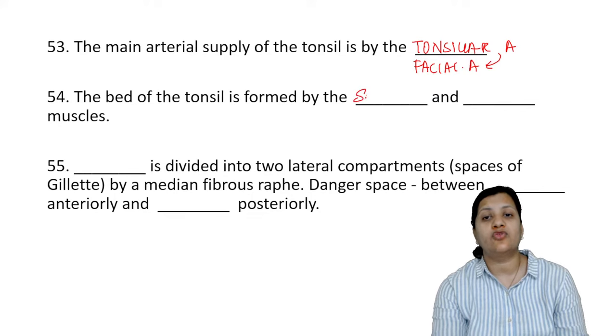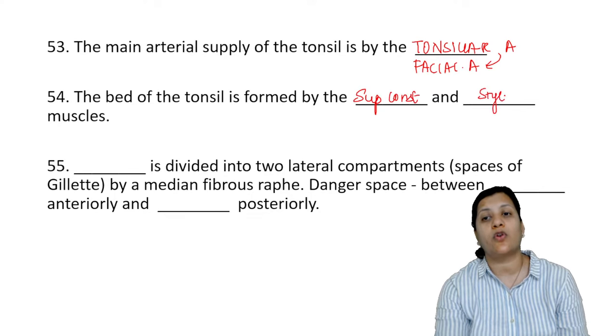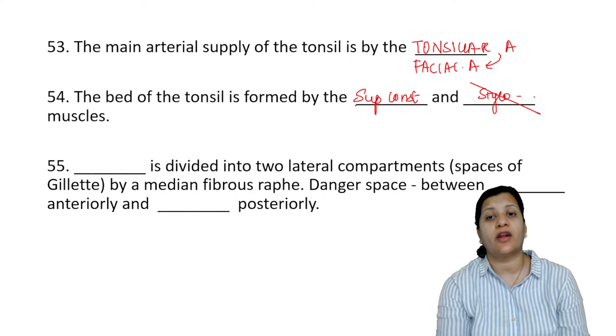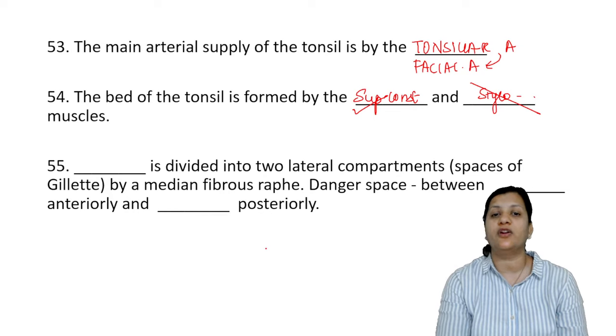It is mainly the superior constrictor muscle. Sometimes you have the styloglossus also that is there in the bed of the tonsil. For now, even if you forget that, it's okay. But remember, superior constrictor is forming the bed of the tonsil.